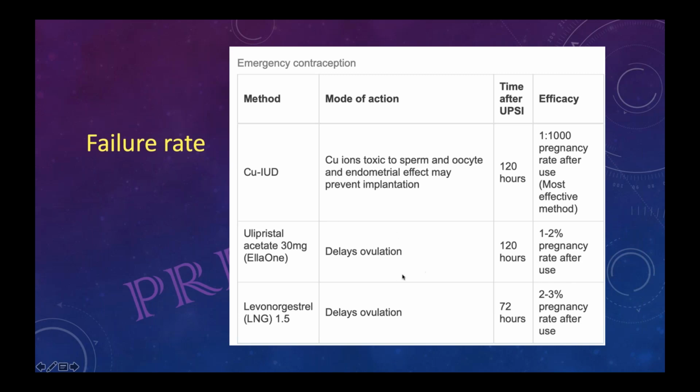Pregnancy can happen in so few patients, so it has maximum effect because of its mechanism of action, and you can remember that number also. This slide is from strategy, so you can remember this number. Less than 1% failure is there with copper T. UPA delays ovulation, and pregnancy will be 1 to 2%. LNG delays ovulation, and pregnancy will be 2 to 3%. So you have to remember these numbers, because you will get them in your question.